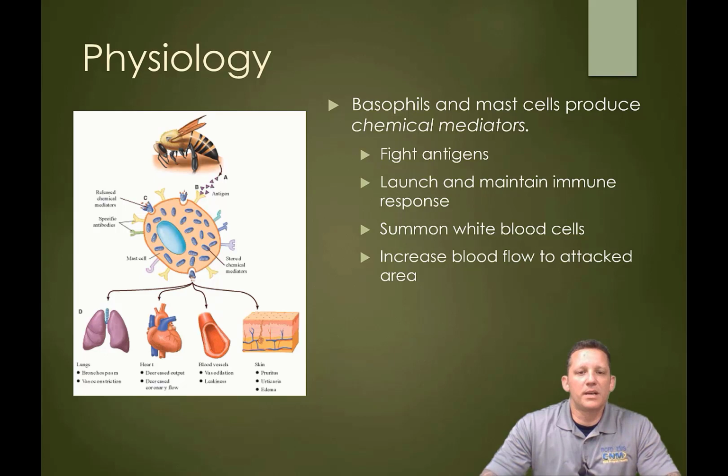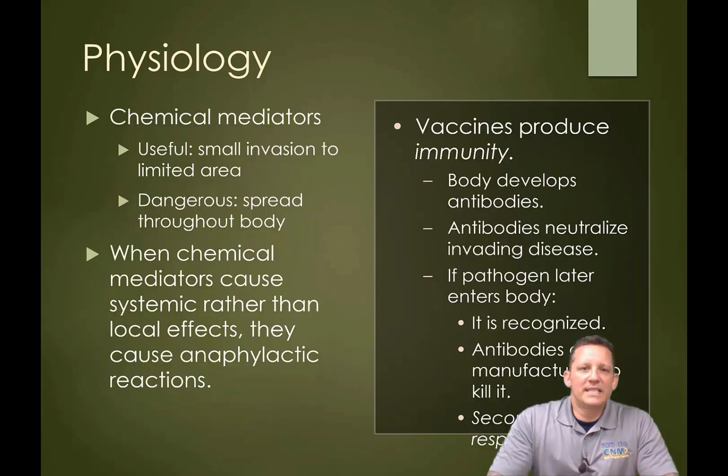And so that's some of that blood plasma or the interstitial fluid is going to kind of third space in between the cells, and then the skin will resultantly react with pruritus, which is the Latin term for an itchy sensation, or urticaria, which is the Latin term for hives, and then you'll get the edema, which is that swelling. So when we're dealing with these chemical mediators, these are really, really useful in small areas.